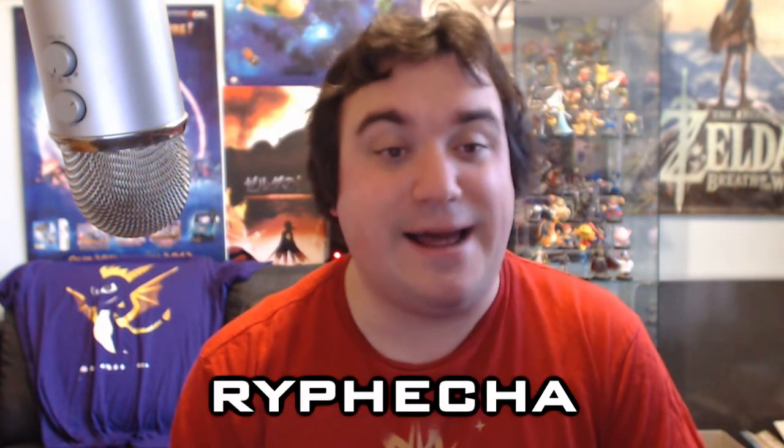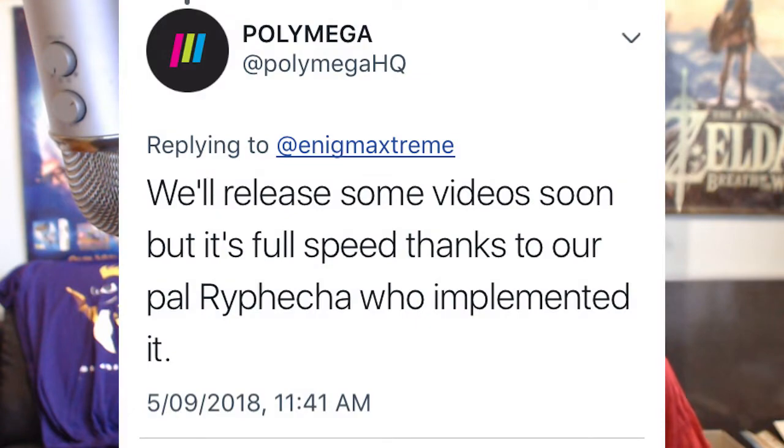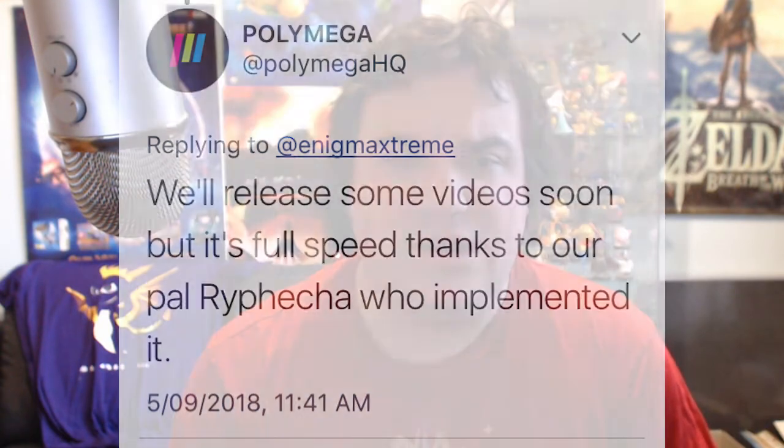In recent years though, emulators have started to make real progress. The bulk of that success has come down to Ryphecha and the emulator Mednafen. I mention this because Polymega confirmed to me personally on Twitter that she's actually been assisting them on getting Saturn to run at full speed on the device. No word yet if they're just straight up using Mednafen, but they are going to give us a preview of Saturn running on the system.